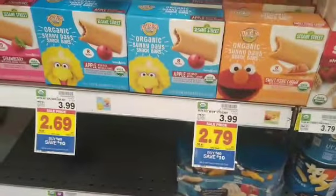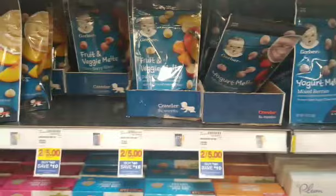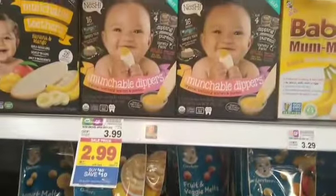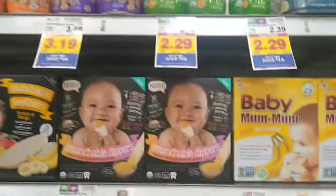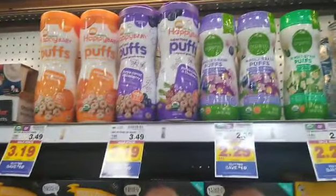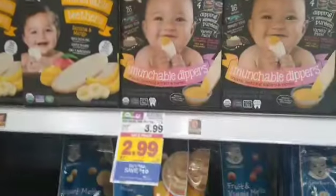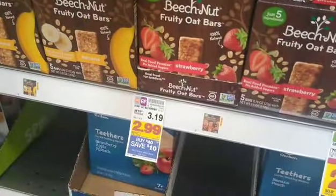Some Earth's Best. We also have some Gerber, what do you call them? Yogurt melts. Munchable dippers. Also Happy Baby Puffs and the Simple Truth Organic Puffs. Beech-Nut.